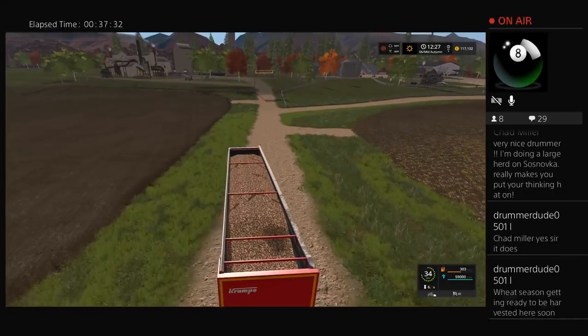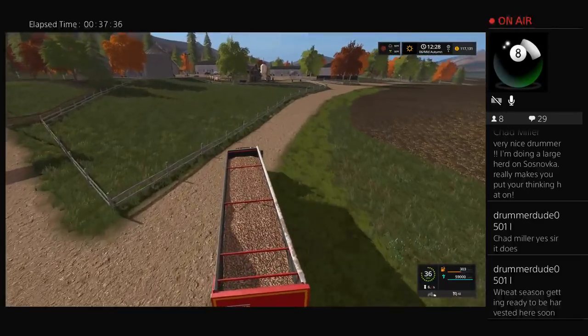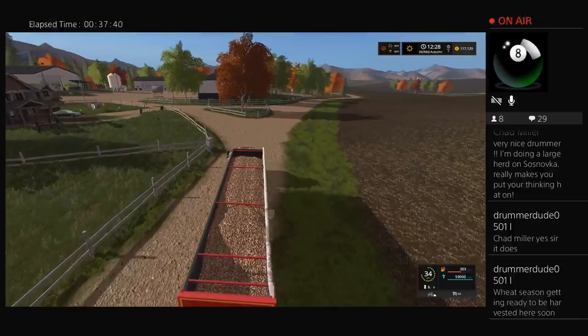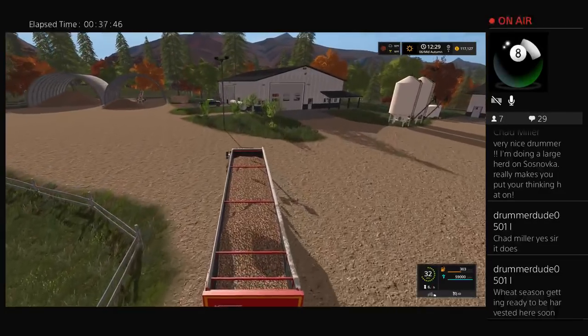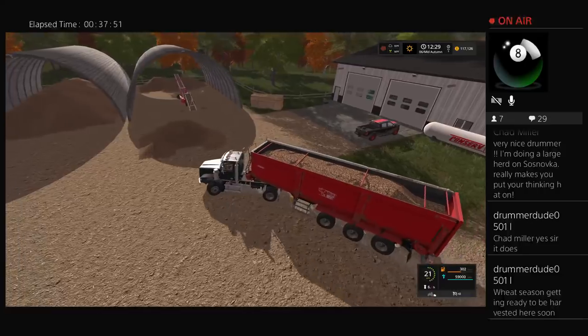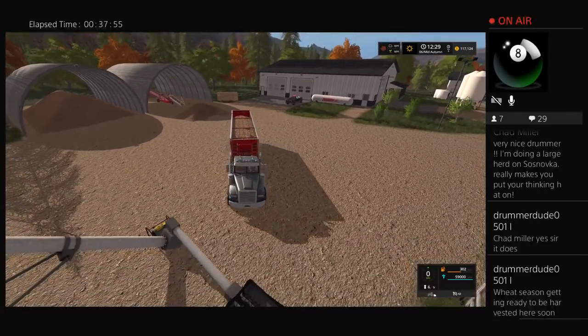I think this is a whole lot better than doing it yourself. Oh, heck yeah. I was going nuts doing that last field myself. Yeah. I forgot to mention that. What? I think it was field 21 of Sognowska that was all sugar beets. It was like a big long one, and I did it with the little Grimme.